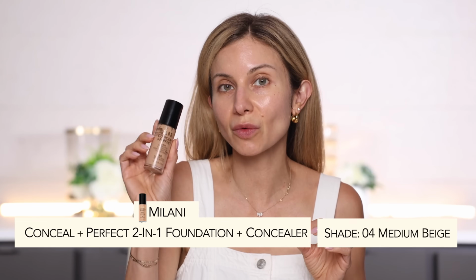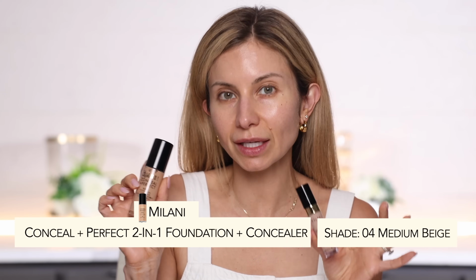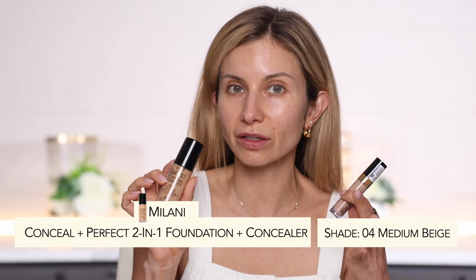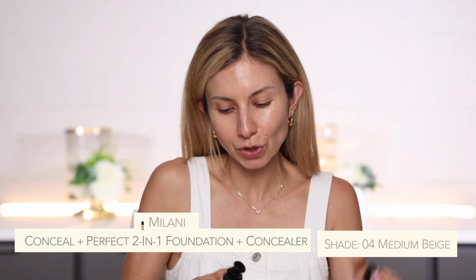Okay, so next I'm going to go in with the Milani Conceal and Perfect 2-in-1 foundation. So this is the foundation and concealer. I did purchase the concealer because I kind of want a lighter and brighter under eye. I chose the shade Medium Beige. It's looking a little dark, but I am a little tan from a weekend out at the lake, so hopefully it'll work. I just did about 2 pumps.